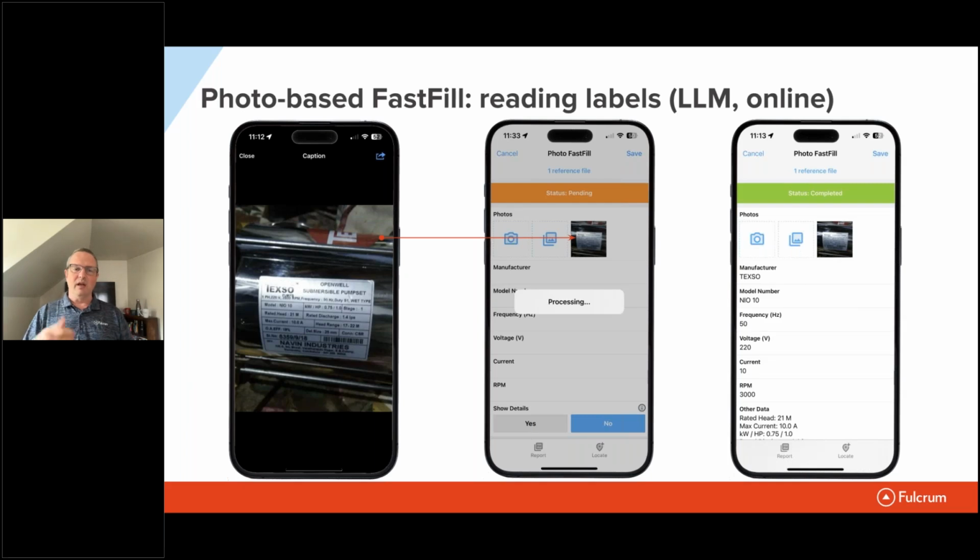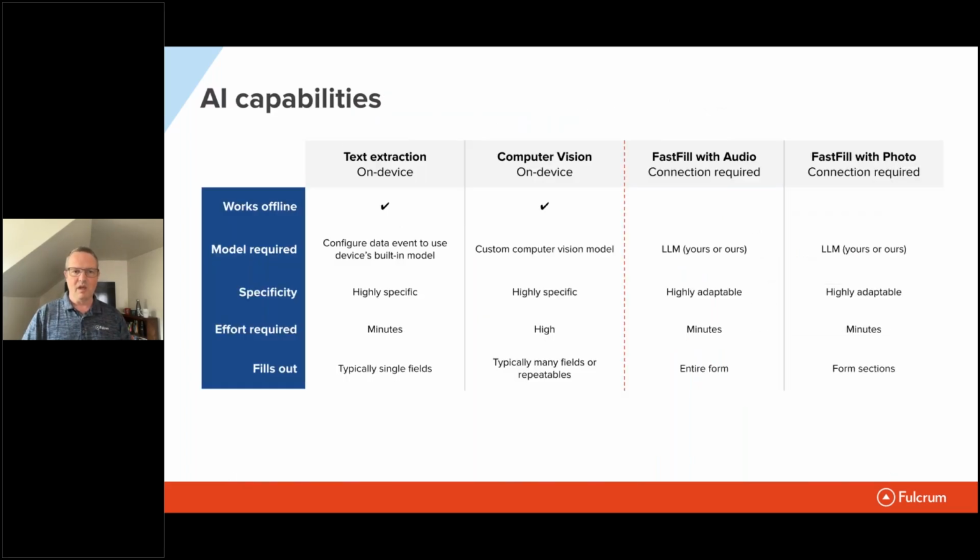You take the picture, the AI processes it, and after the AI has processed it, it will fill in the blanks on what all of those individual data points are. So instead of filling out one field at a time, you're getting a huge amount of value from it and saving a tremendous amount of time. They can correct things if they need to, but if it's 15 fields, they don't have to type in all of those 15 fields.